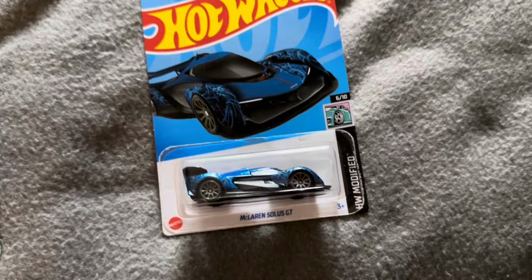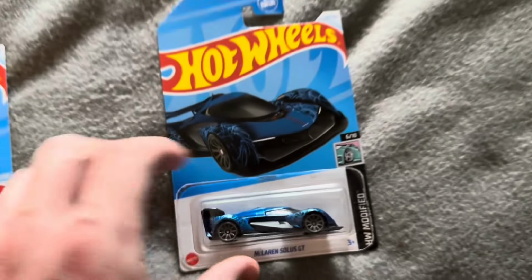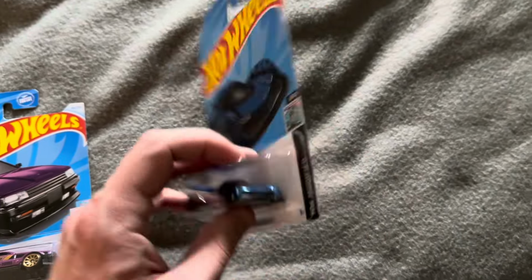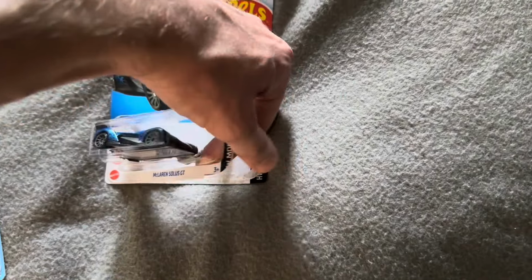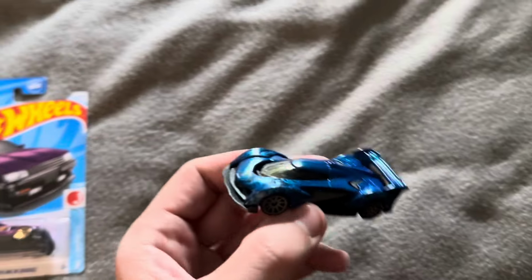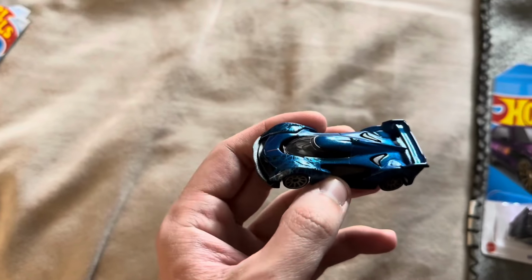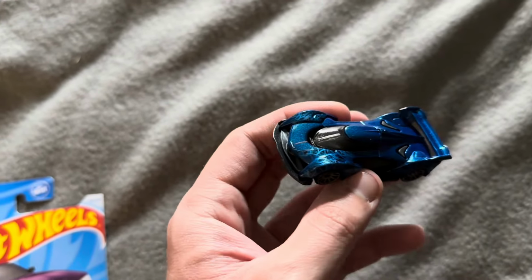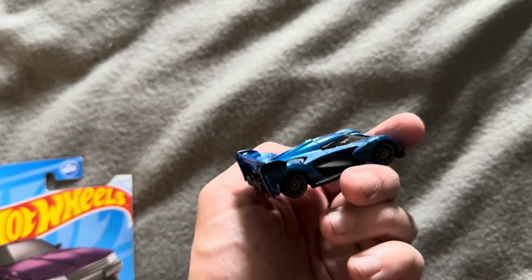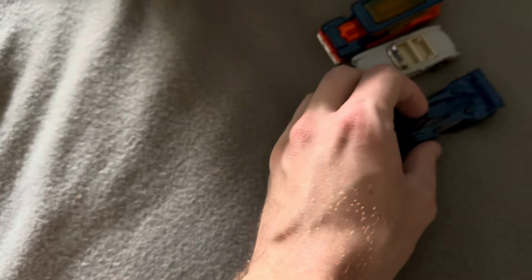Up next, we have the McLaren Solus GT from the HW Modified series in this interesting blue paint scheme. I do collect Hot Wheels McLaren, so I was happy to find this casting. All right, there's the Solus GT. That is an interesting paint scheme there. It's paired up with those wheels. Kind of has like a metallic finish to it as well. That is one awesome looking supercar. I actually forgot that Hot Wheels released this particular casting, so I was happy to find it. Awesome.